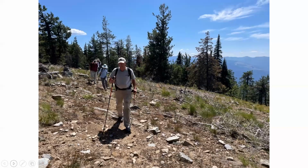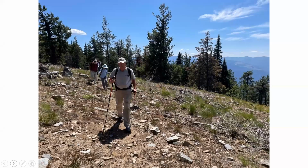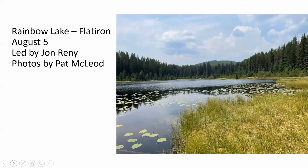And the two gals in the middle, they came up to the area in 1966. Their dad was a doctor from California, and they bought some property up here. So they've been coming up since 1966, and that was really neat talking with them. They've seen some changes. So there we are, right on the ridge here. Oh, there's somebody lounging. I guess there weren't any flower pictures. There were mostly people pictures from that hike.